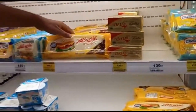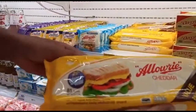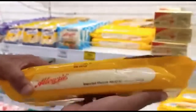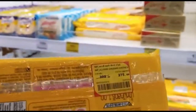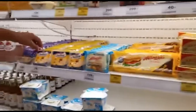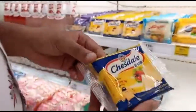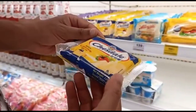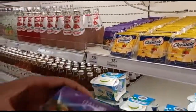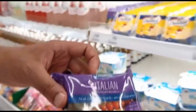Okay, over here we've got some cheese. So this big value pack has like 81 slices. The normal price is about 392 baht, almost 400 baht, but it's on promotion now for only 275 baht. They also have some smaller packs, 6 slices for 75 baht, but this looks like a Chinese brand. They also have some Italian cheese over here, 200 grams for 130 baht.